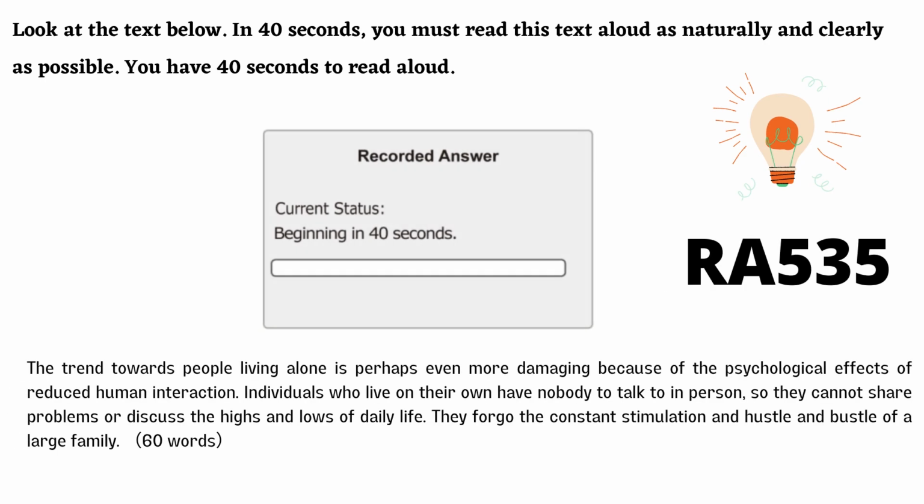The trend towards people living alone is perhaps even more damaging because of the psychological effects of reduced human interaction. Individuals who live on their own have nobody to talk to in person, so they cannot share problems or discuss the highs and lows of daily life. They forego the constant stimulation and hustle and bustle of a large family.